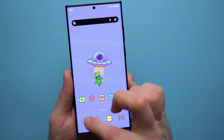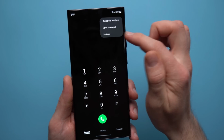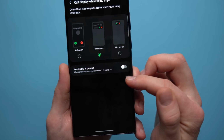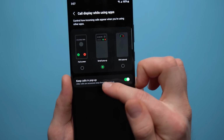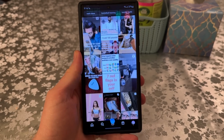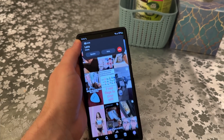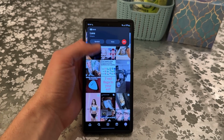Now to change that, what you can do is go to your phone application, tap on these 3 dots, go to settings, and then here tap on call display while using apps, and then enable this toggle that says keep calls in pop-up. And now anytime you answer your phone, it will keep it in pop-up view and you'll be able to interact with your phone and keep using it in the background while you're on a call.